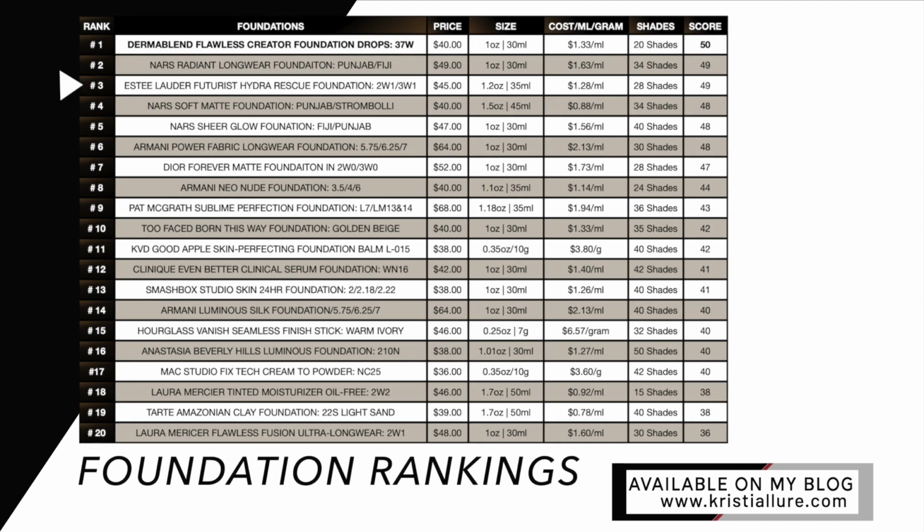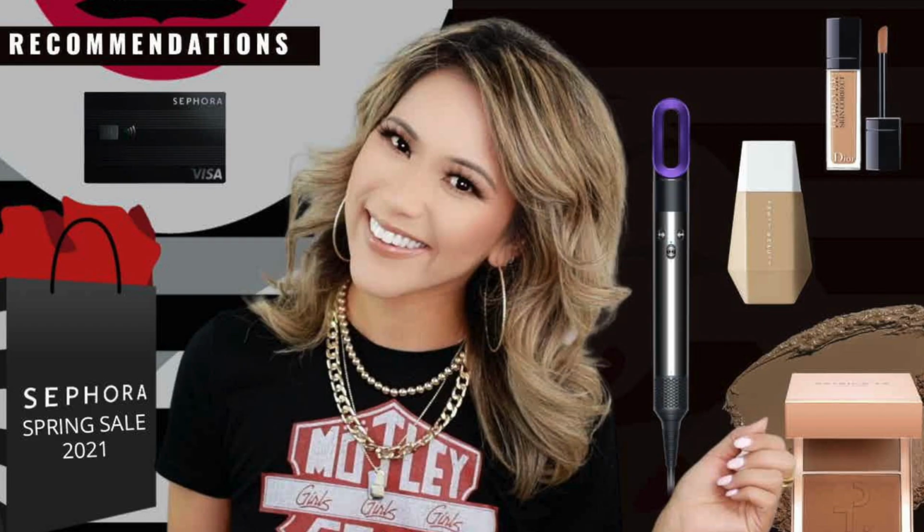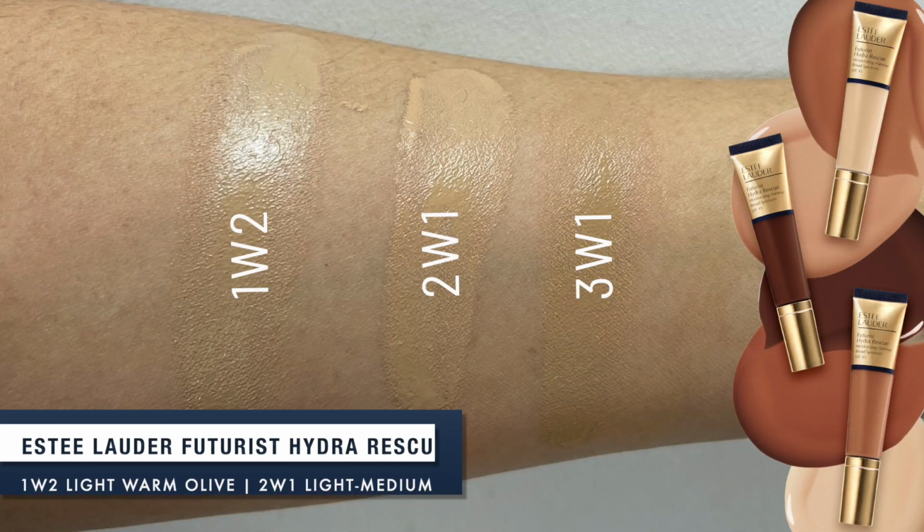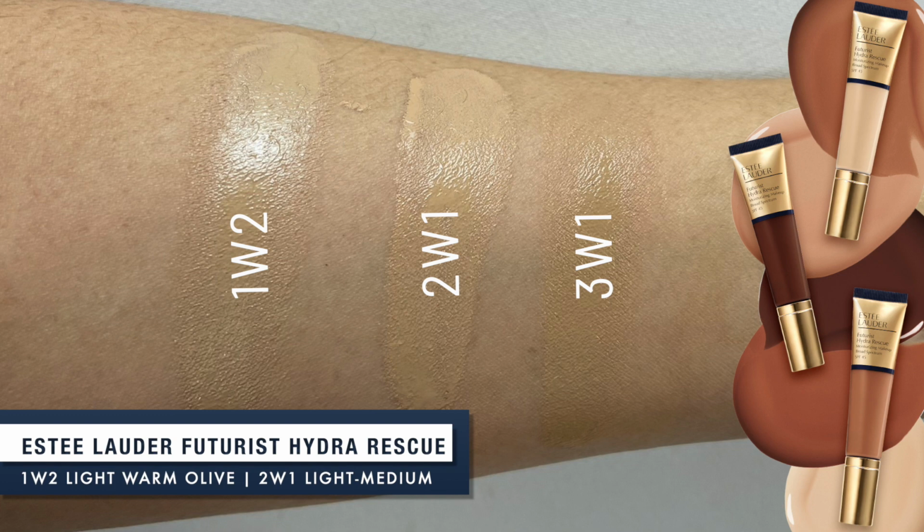I love this in a dry climate, as I mentioned in my Sephora video. If you haven't checked that out, all of my recommendations for the Sephora sale, I did mention this foundation. I went into a little bit more detail with all the swatches. Again, I will show the swatches of each foundation shade I have in the Hydra Rescue.